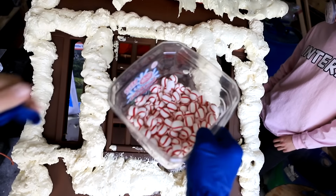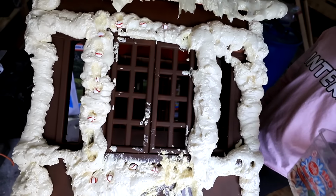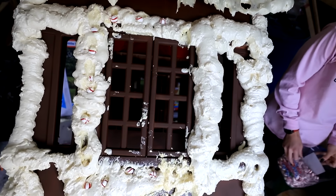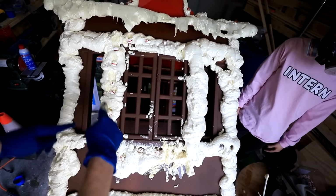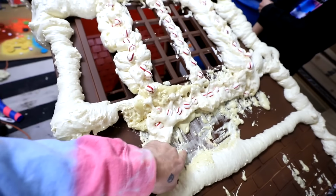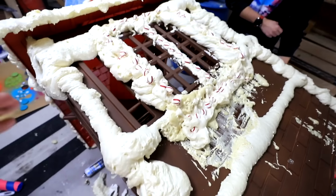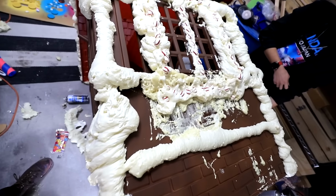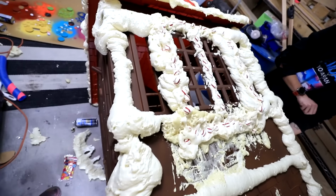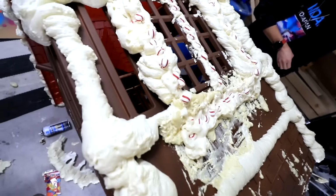So now we're gonna go in and add peppermints to the outside of the window. I'm gonna wait for the foam to stiffen up a little bit because they keep sagging all the foam. Oh no! Okay, so I went ahead and added the little candy cane guys. It didn't turn out very neat right here. I tried to wipe it up because it ended up falling down and it looks pretty sloppy, not gonna lie. I'll do better on the front. Luckily, this is a side, so no one's actually gonna be looking at this that closely.